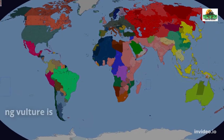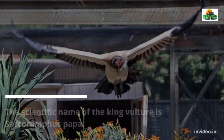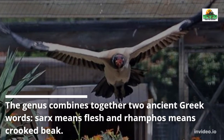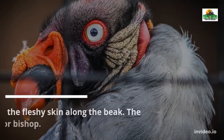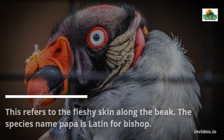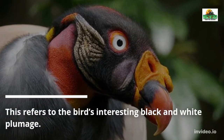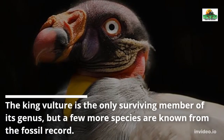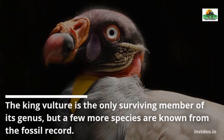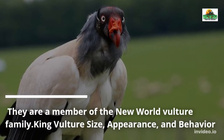King vulture scientific name. The scientific name of the king vulture is Sarcoramphus papa. The genus combines together two ancient Greek words, sarx means flesh and ramphos means crooked beak. This refers to the fleshy skin along the beak. The species name papa is Latin for bishop. This refers to the bird's interesting black and white plumage. The king vulture is the only surviving member of its genus, but a few more species are known from the fossil record. They are a member of the New World vulture family.